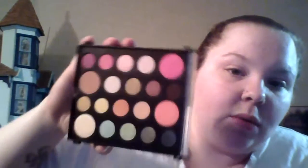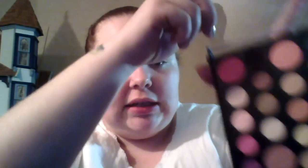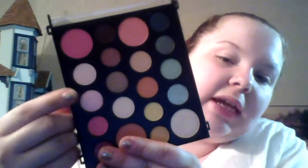These colors are so washed out. There's a lot of bright colors in here, but it's so washed out from my camera. So you've got some decent neutrals and whatnot. There is a crazy mixture of matte, shimmer, and satins. I mean, you can't go wrong. And this case is starting to get covered in flakes of glitter from some of the shadows. I've only swatched one of them. It was this one down here, and it's a real flaky glitter.